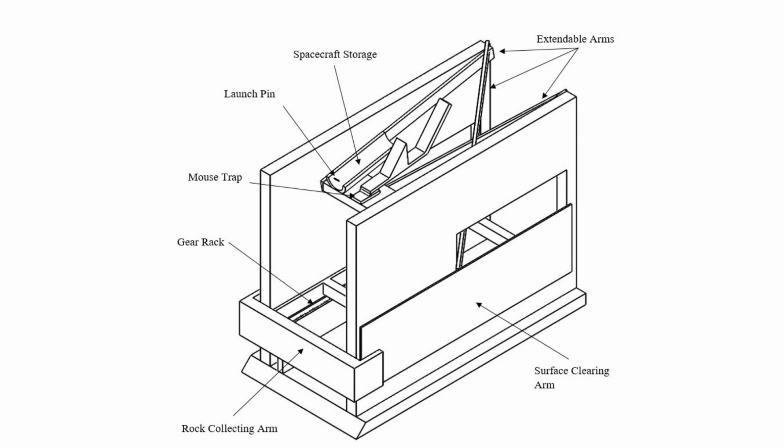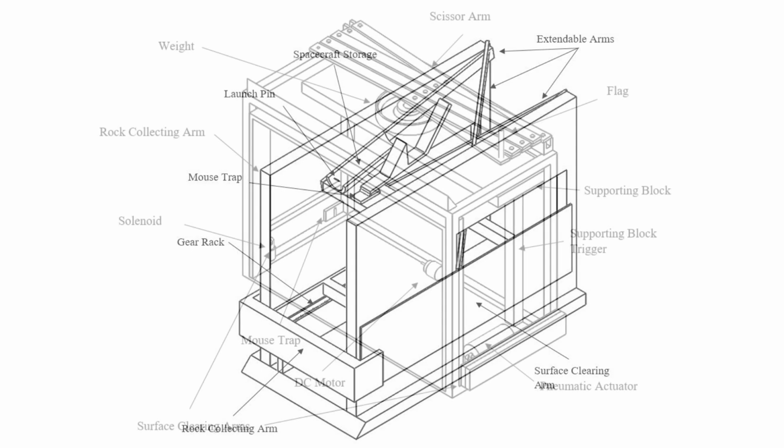This machine has the highest scoring potential. However, the number of components could lead to inconsistent performance and difficulties fitting in the go-no-go box. Also, it was too complex to build given the time limitations and resources.